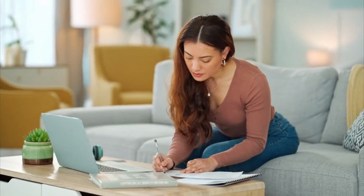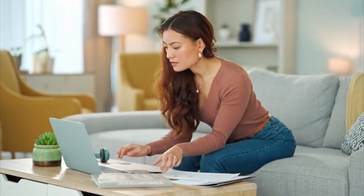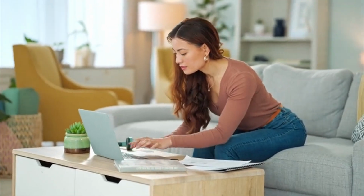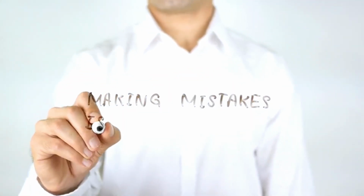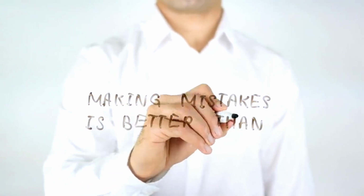Did you know that working from home could save you thousands of dollars on your taxes? But here's the catch. Most people either don't know about it or make mistakes that lead to them missing out on these savings or even getting audited by the IRS.